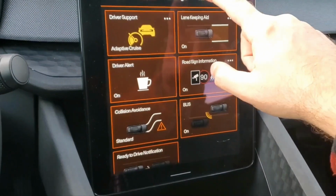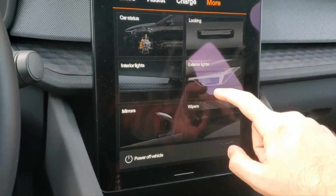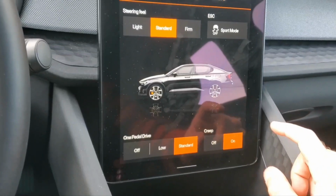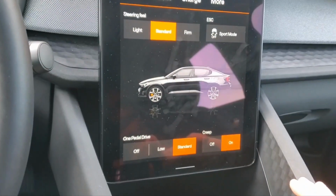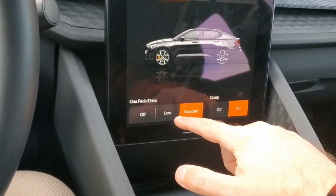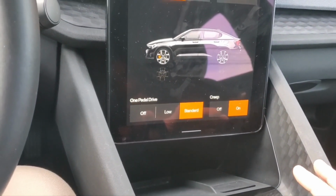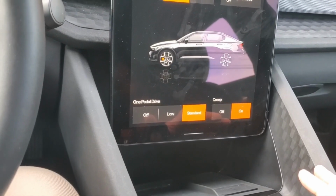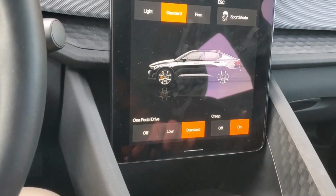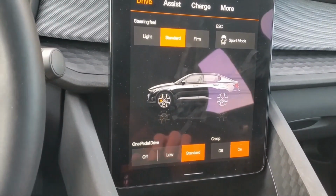The layout is not as thorough as it was on the Tesla Model 3, but it is a lot easier to work with. Everything you need is in here. You can adjust the steering, and you have sport mode, and you have creep, one pedal driving, you have standard, low, and off. It works best in standard. And the standard is actually very aggressive, much more so than you would think when you compare it to the Tesla Model 3, and I like that. That is a major improvement.